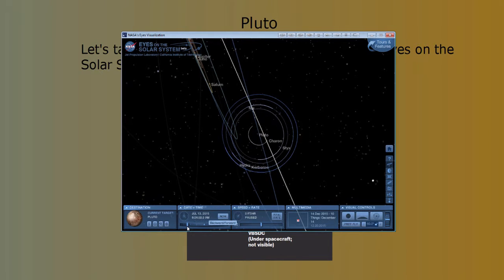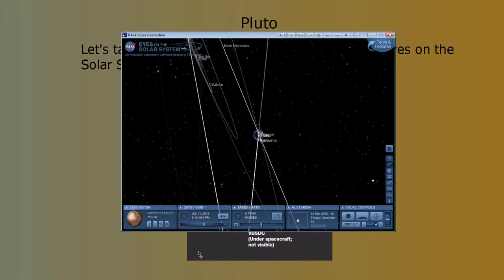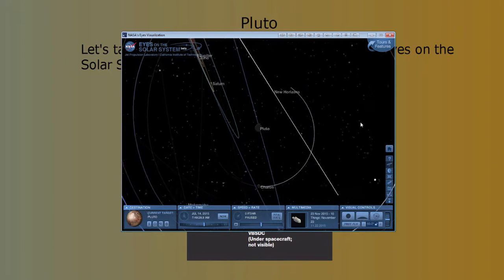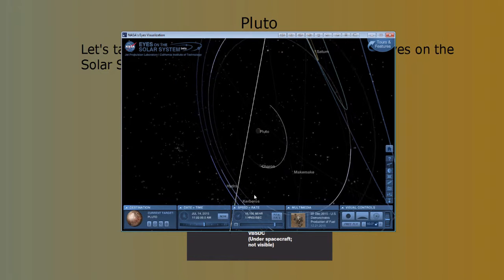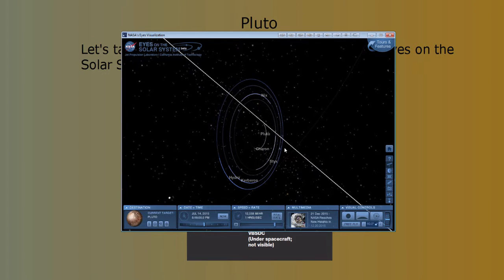Let's do it. Where am I here? Yeah. Alright, so you can see how close New Horizons got to Pluto, and we'll just do right here. Anyway, I should probably practice more before I show this, but it did a nice flyby.